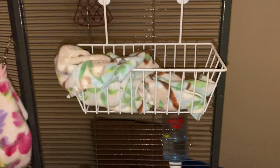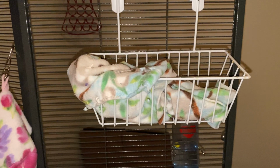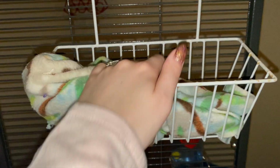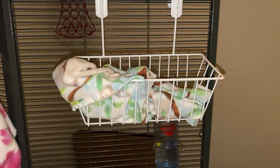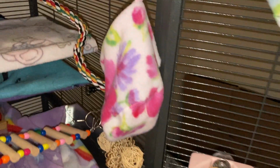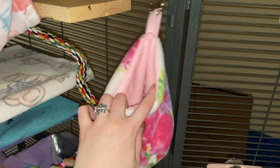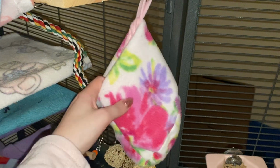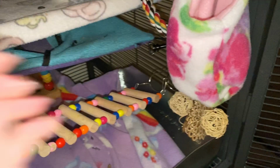It's really nice. Right above that, I have this hanging shelf basket thing from Dollarama, and I just put some fleece in there, and I'd say this is the most loved accessory in my cage. The rats spend a lot of time in here. Right inside here, I have another little snuggle pouch for them. Haven't used this one a whole lot, but I can tell they're thinking about it.